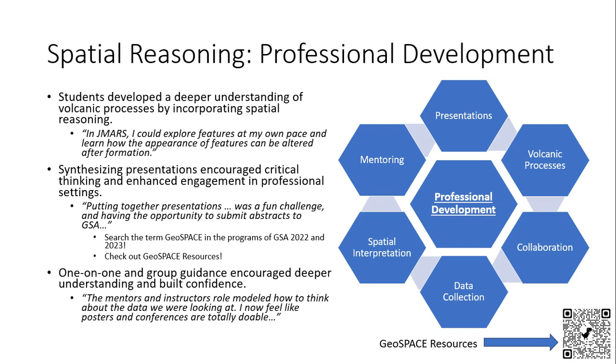So a quote from our students that I really enjoyed was, "In JMARS, I could explore features in my own pace and learn how the appearance of features can be altered after formation." So weathering, erosion, and things along those lines.